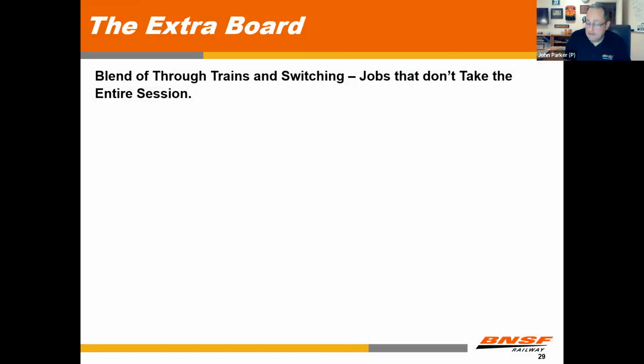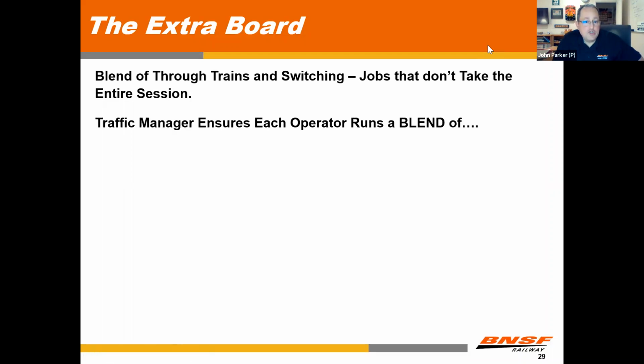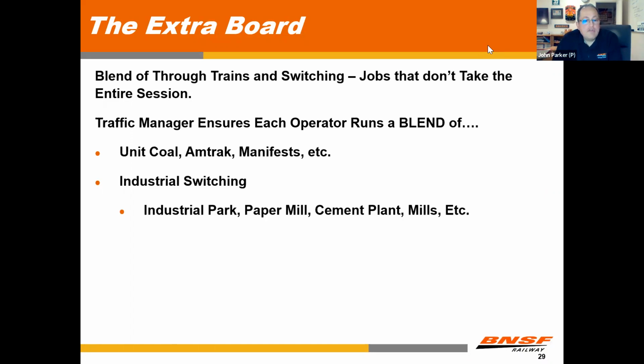The extra board, let me get rid of something here. We'll talk about that real quick. It's a blend of through trains and switching jobs that typically don't take the entire session. Part of the role of the traffic manager is to ensure that each operator has a blend of those unit trains, point-to-point trains, coal trains, Amtrak, and so forth.